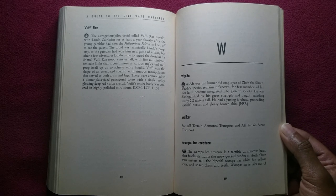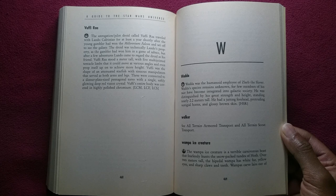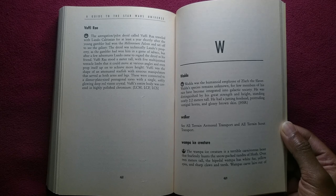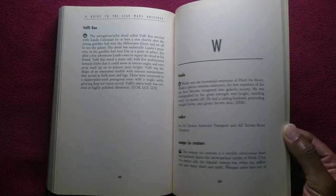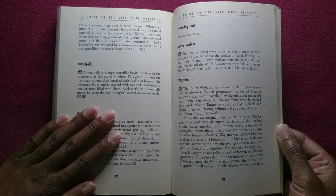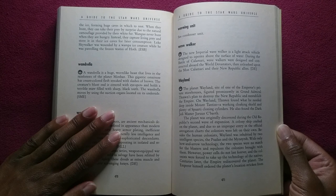Wampa Ice Creature. The Wampa Ice Creature is a terrible carnivorous beast that fearlessly hunts the snow-packed tundra of Hoth. Over 2 meters tall, the bipedal Wampa has white fur, yellow eyes, and sharp claws and teeth. Wampas carve lairs out of the ice, forming huge caves in which to nest. When they hunt, they can take their prey by surprise due to the natural camouflage provided by their white fur.